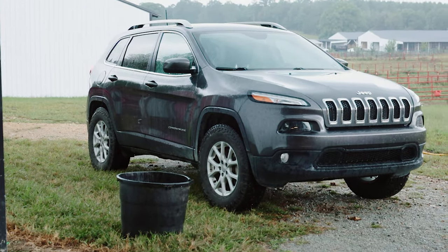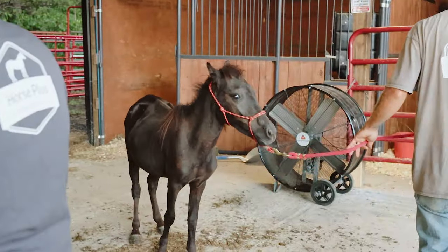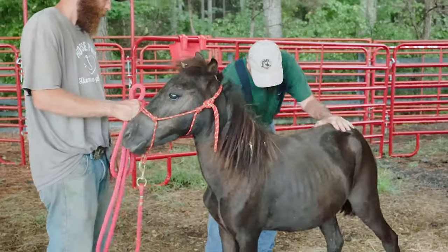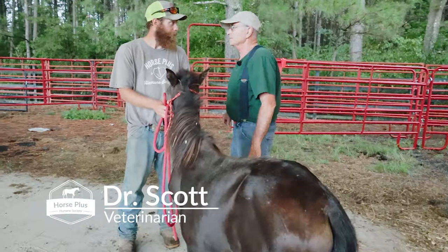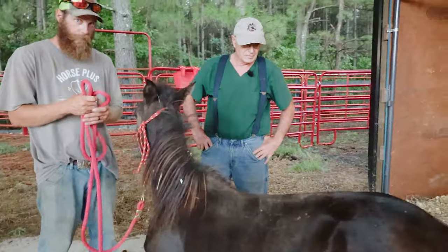So Doc is out here to look at a three-year-old pony that we have that Owen noticed yesterday. It looked like the stifles were locking out, so we're gonna have Doc assess what's going on today. Yeah, I was worried about string halting because it jumps like that. But it's the patellas. What are you checking, Doc?